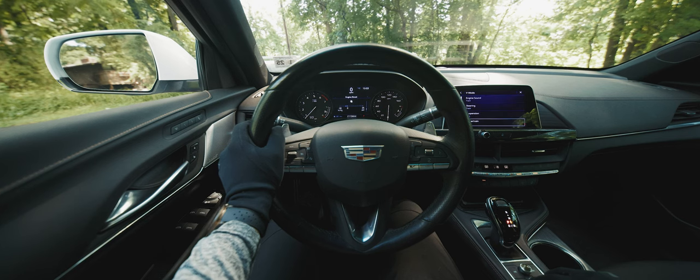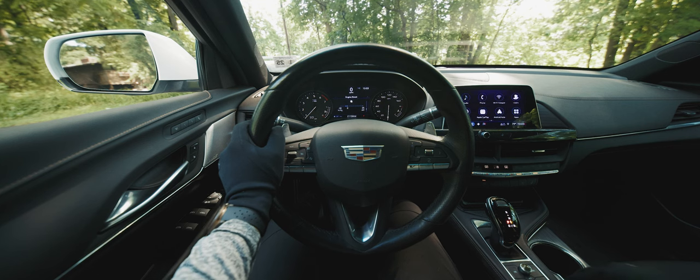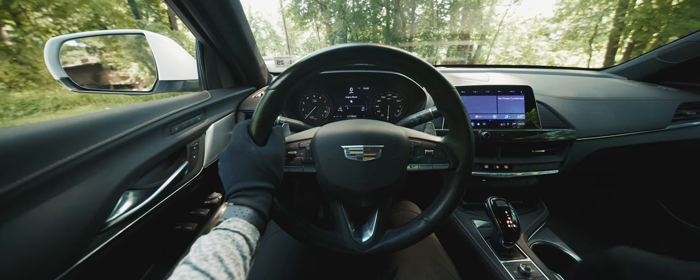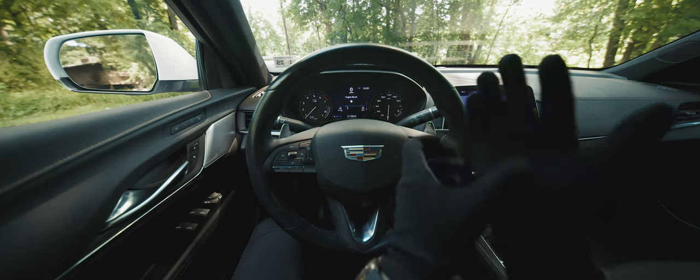Now here I'm setting my V mode, which is a customizable drive setting that you can activate with a press of a button on your steering wheel, similar to the little red M1, M2 buttons that you find on BMW M cars. Anyway, let's get started.